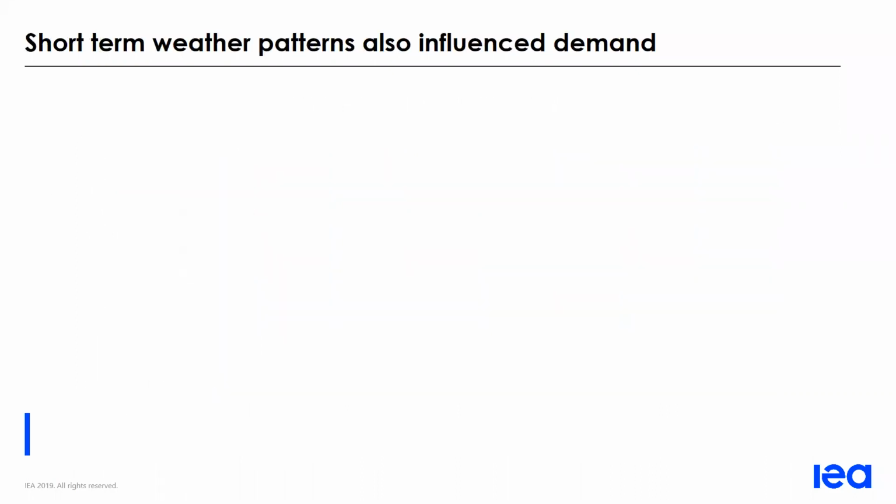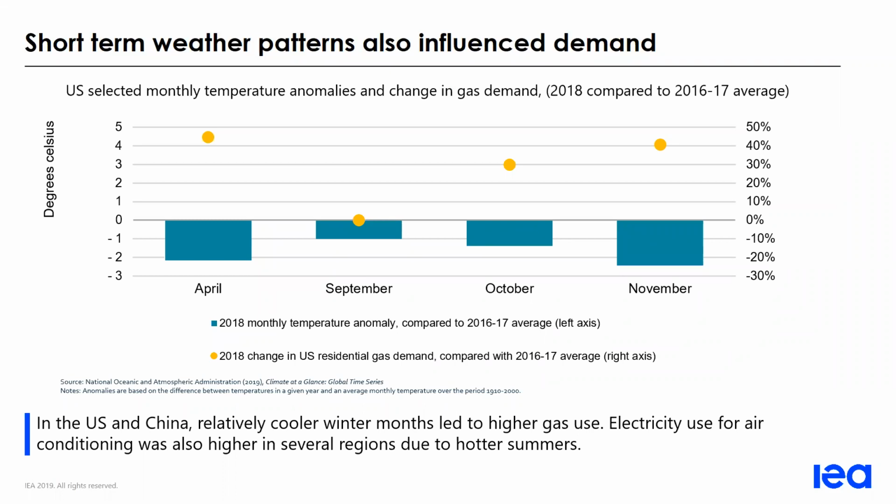And another short-term factor here is weather. In a lot of parts of the world, we've seen very hot summers and mild winters, or cold winters in certain parts of the world as well. And that has implications for energy demand. This example comes from the US, where we saw gas use influenced by these temperature changes. Essentially, with the anomalies in temperature in these months, September, October, November, for example, some of the cooler months, we saw gas demand up by around 40% in November, for example, due to this colder weather. And the same was true in other parts of the world where there were hotter summers leading to higher air conditioning use. So that's driving up electricity demand.